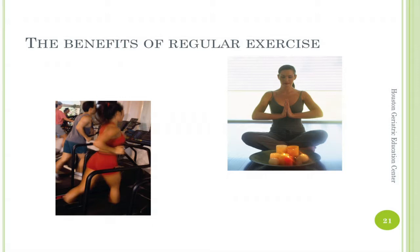Aerobic exercises, such as running and swimming and biking, can produce a relaxed mental state due to the release of endorphins. Endorphins are those chemicals released by the brain during exercise. They're the happy chemicals that reduce stress and depression. Non-aerobic exercises like yoga and stretching can produce the same effect by eliciting deep breathing and a relaxed mental state.